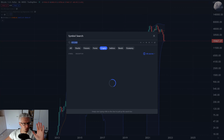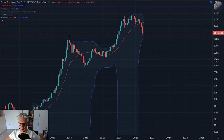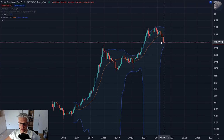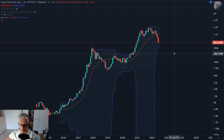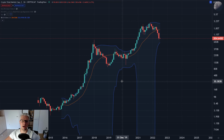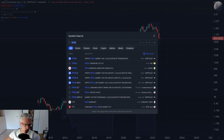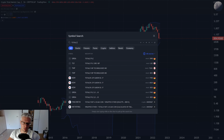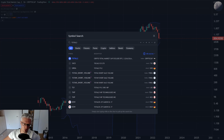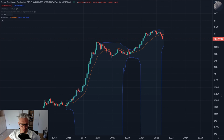Now, there's something else I wanted to show you, because if we look at the total altcoin market cap, right, at the total market cap, it is interesting to see that we have not touched the lower Bollinger Band. We are actually above the lower Bollinger Band. So the total market cap of all altcoins, including Bitcoin, looks a bit more bullish. And fascinatingly, if we go into the total 2, so including the whole market cap excluding Bitcoin, but including Ethereum, we can see something very fascinating.